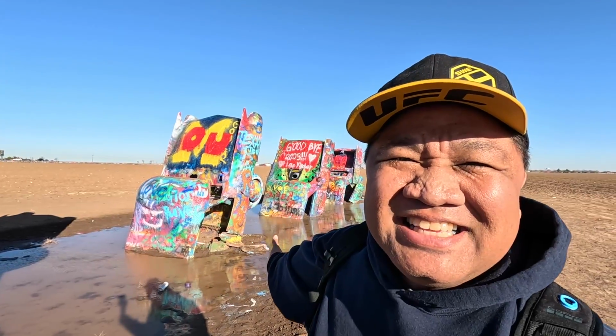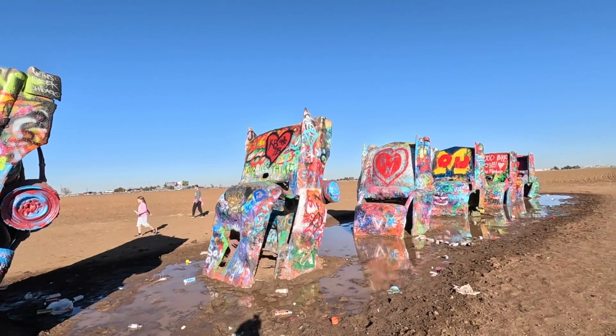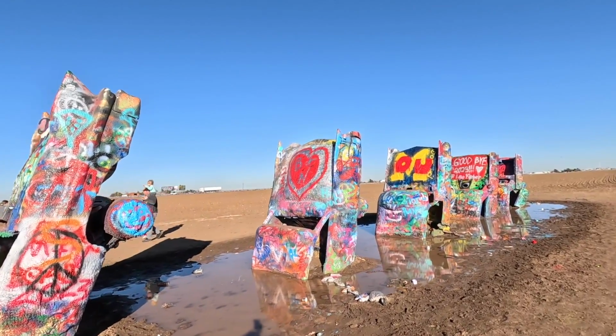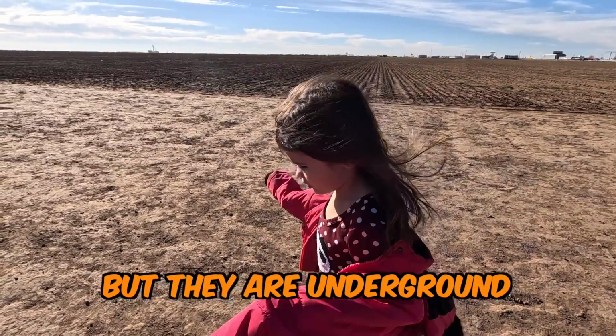So who created these? It was actually a bunch of art hippies called the Ant Farm from San Francisco. These guys didn't do it alone. They had a silent partner, basically a billionaire from Amarillo, Stanley Marsh III. It's like Carhenge, but not stacked up, and they're underground.